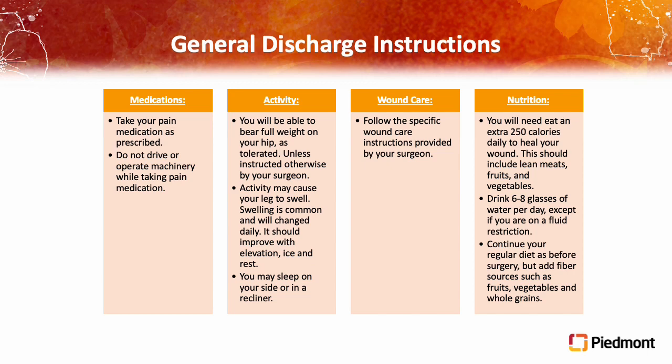Continue your normal diet as before surgery, but add fiber sources such as fruits, vegetables, and whole grains to help with constipation. You will need to add an extra 250 calories to your daily diet to heal your wound. This should include lean meats, fruits, and vegetables. Drink 6 to 8 glasses of water per day, except if you are on a fluid restriction.